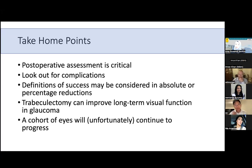So, take-home points. Hopefully we've both convinced you that post-operative assessment is critical. You want to be actively looking out and thinking about complications with the surgery. We've talked today about definitions of success after glaucoma surgery, and I would encourage you to really set a target intraocular pressure for your patients before doing surgery, so that you can think about what you want to achieve. We've shown that trabeculectomy can itself improve long-term visual outcomes in our patients with glaucoma. And unfortunately, there will be a cohort of eyes that will still continue to progress despite our best efforts.